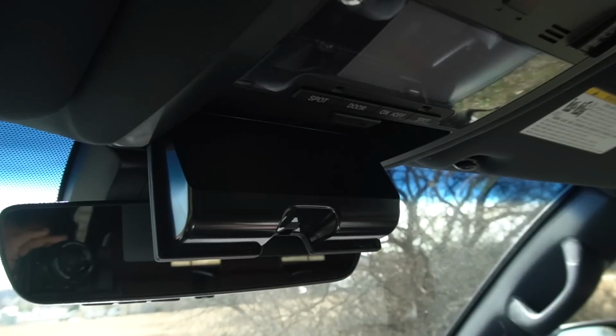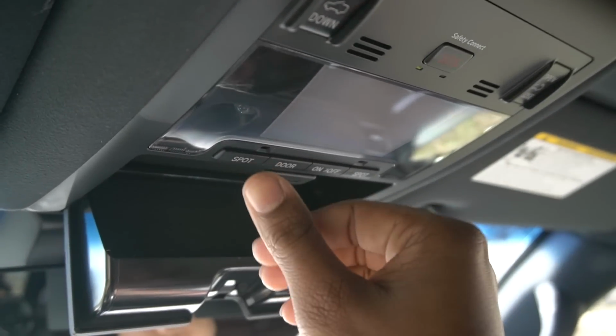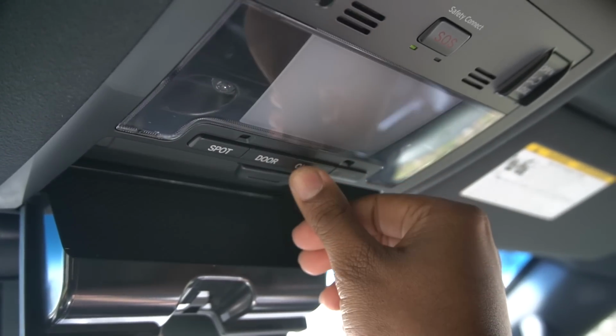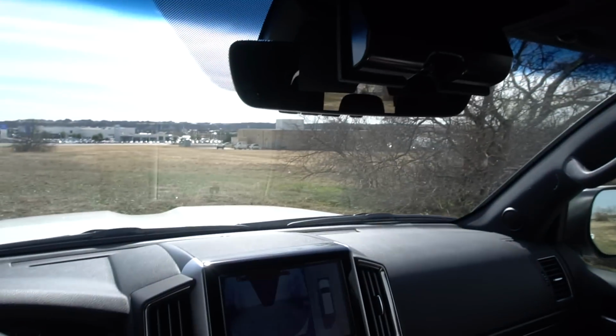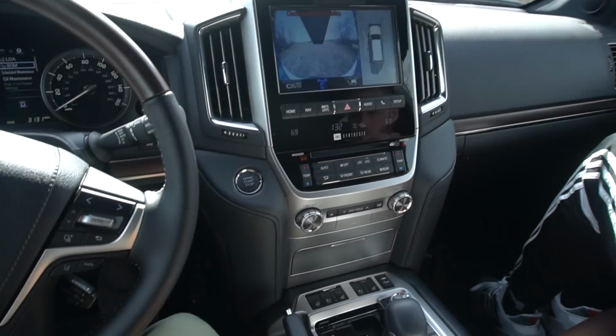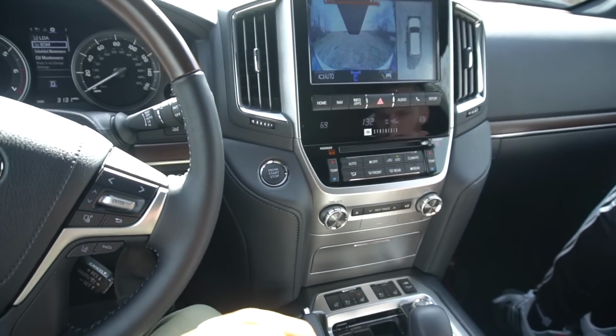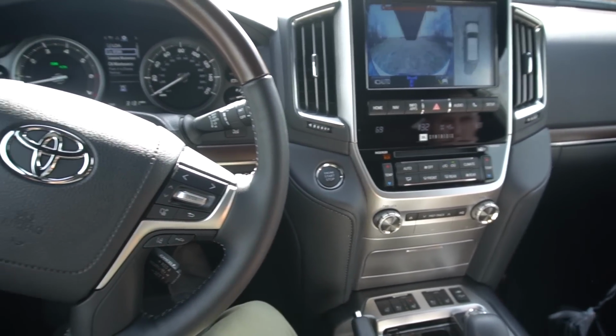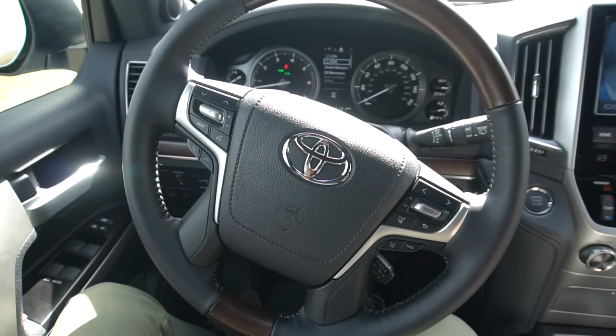Sunglass holder. And then you do have LED lights. These look really nice. Vanity mirror. And then you have your sunroof right here. So very decently equipped vehicle. Even for $88,000, I think it really has everything that you would need in terms of having the luxuries of driving. So let's go ahead and hop in the back seat and check out the room.